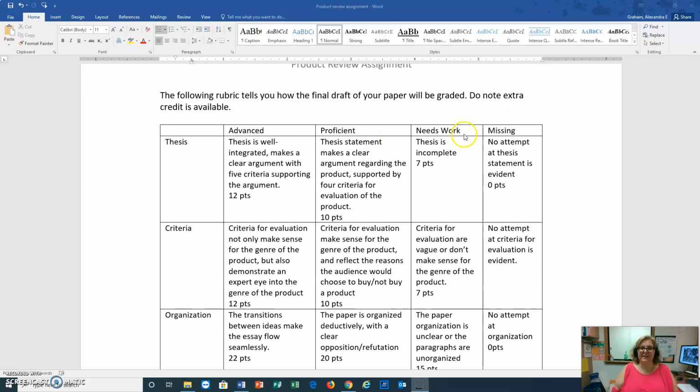Needs work means you sort of got it, but not exactly. Like I see glimmers of greatness, but it's not there yet. You still need some cooking. And then missing is a giant goose egg. It's got nothing. Keep your work out of the missing, because boy, the missing will eat your grade really fast.